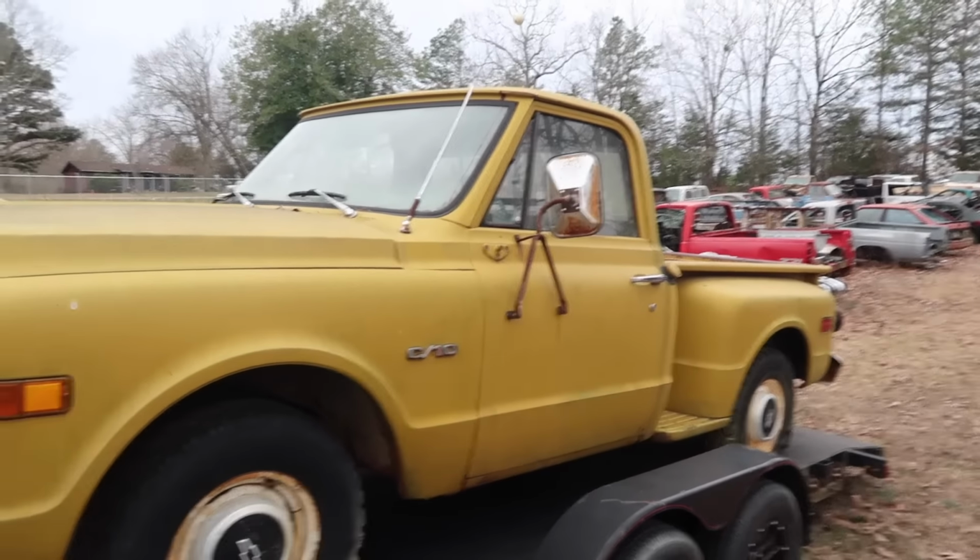Fun fact on the 70s, this is also the last year for 6 lug on the half tons. So it went to 5 lug after that, in 71 with the grill change. And the tag does say Talladega on it.